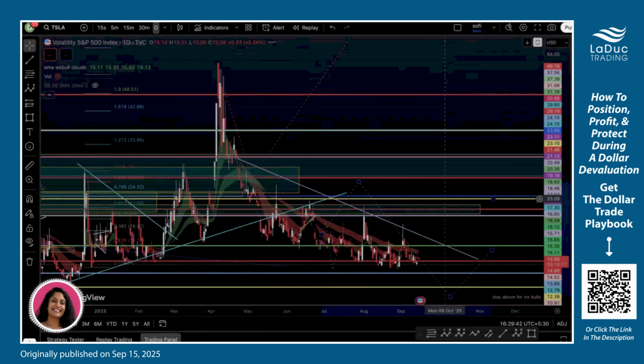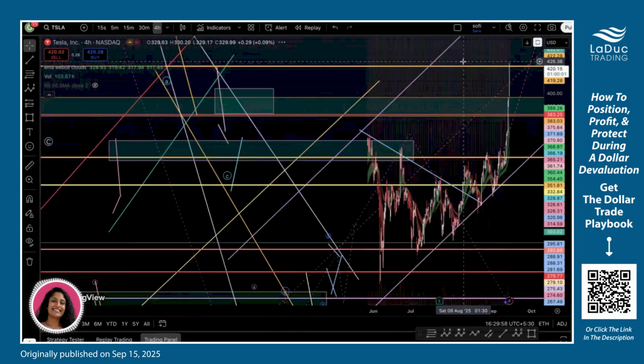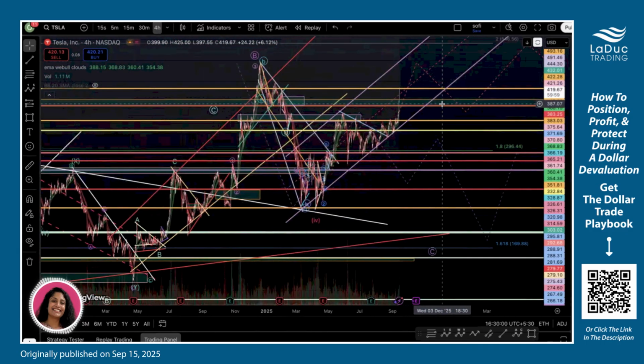So with that being said, I am still on Tesla. We have been bullish for 2 weeks and we are successfully breaking out. So again, you can see here, we do have a gap to fill at 402 in this market. We are opening at the next level of resistance here at 418. So we could have a little bit of selling, but I am still expecting more upside on Tesla.